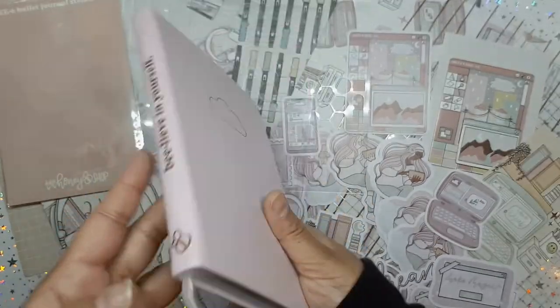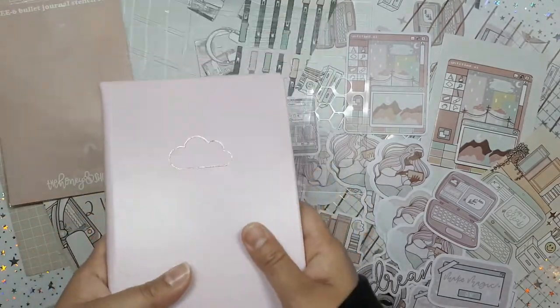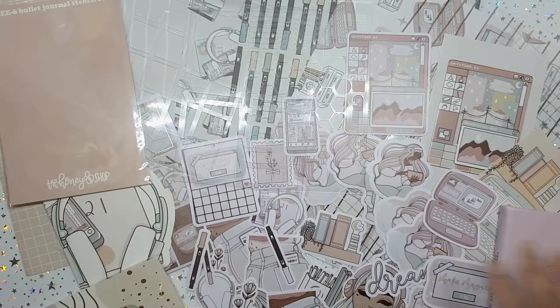I'm probably going to plan TV shows in it. I don't know. Maybe I'm going to make this my Golden Girls planner. Not Golden Girls planner, when I watch the episodes, I'd record them. I don't know. We'll see. So you're probably like, how else can you decorate it?